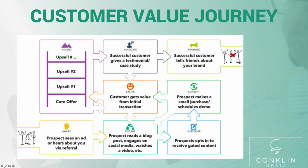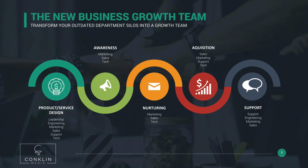And when they do one of those things, they get really excited about the opportunity of working with your company. And if they get value from that initial transaction, they're going to be pumped. And then they're going to purchase your core offer, and then they're going to upsell. And then they're going to give you a testimony or a case study, and they're going to tell their friends about how awesome you are. So that's a typical process and journey that a real customer would go through, from what we were talking about on this slide.